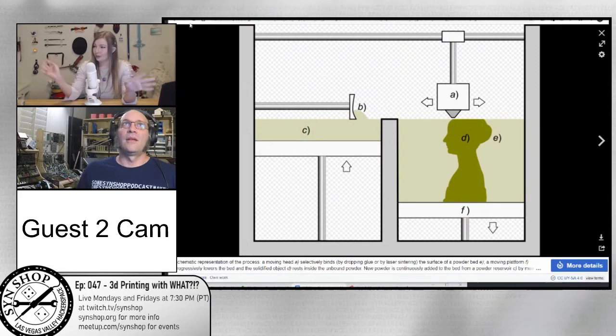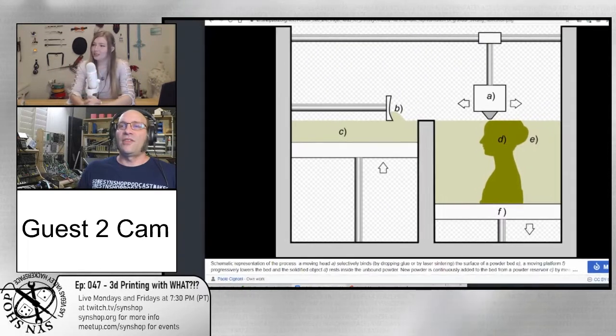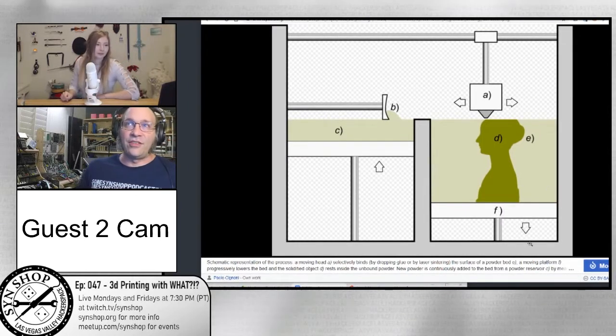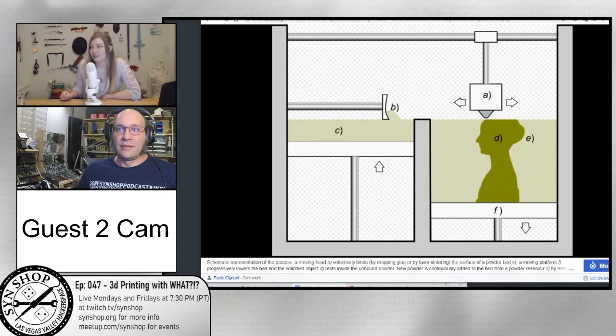So a few different ways to do it, but up on the technology screen right now, this is an example of what you're talking about, right? This would be laser sintering, like on a powder bed, right? Yes, exactly. You see the little pusher filling over it, and then you've just sintered the model parts. That's so cool.